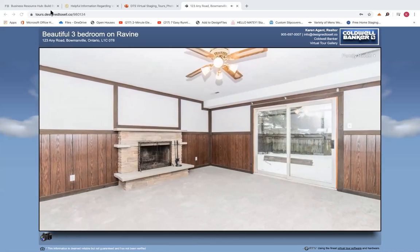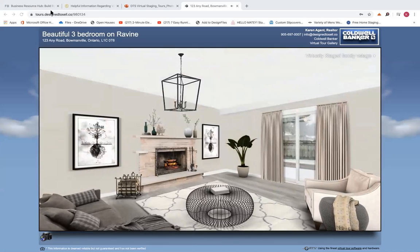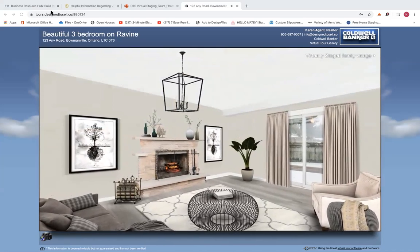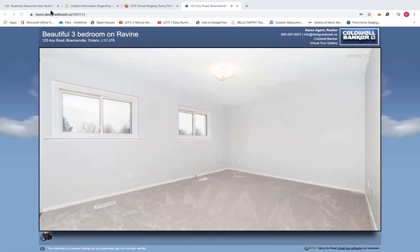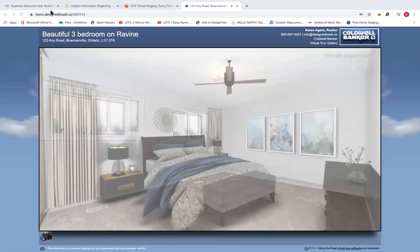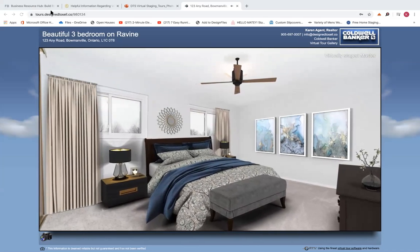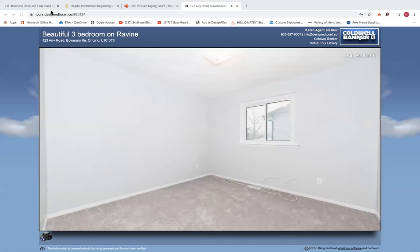There are some agents that, what they do with a virtual stage is they take that virtual photograph and have it printed and mounted onto a board that sits on an easel in each room. And so as potential buyers walk through the home, we know they're serious at this point, they can see those virtual photos, and then they're standing in that room and imagining how that might be set up.